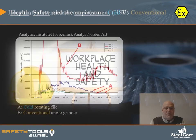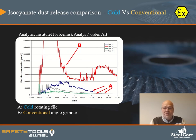Thank you. All paint, for example polyurethane coating, can contain isocyanates. With the use of tools that make a hot surface when removing paint, the isocyanate and the dangerous fumes will be released. And this is a danger for the operator. When using tools that cold work and are spark free, you lower the release of the isocyanate.